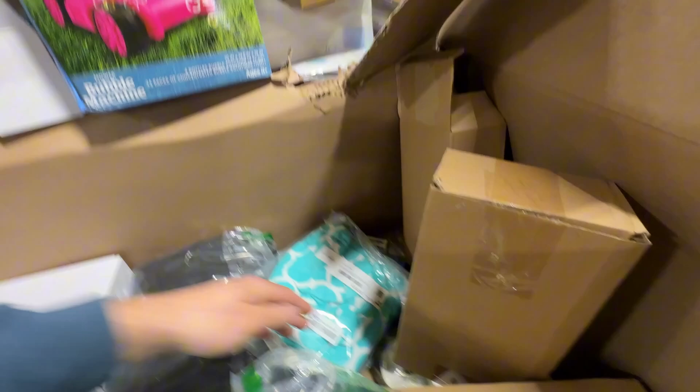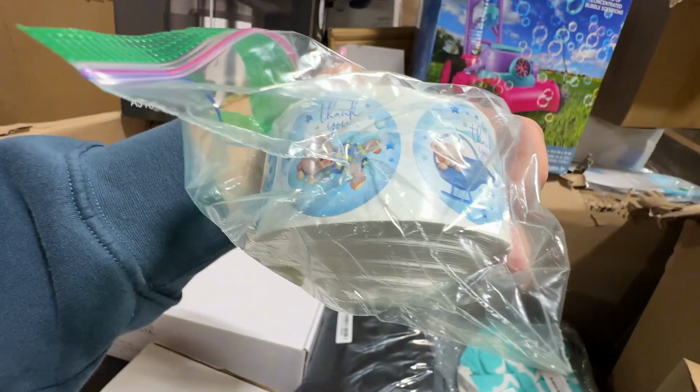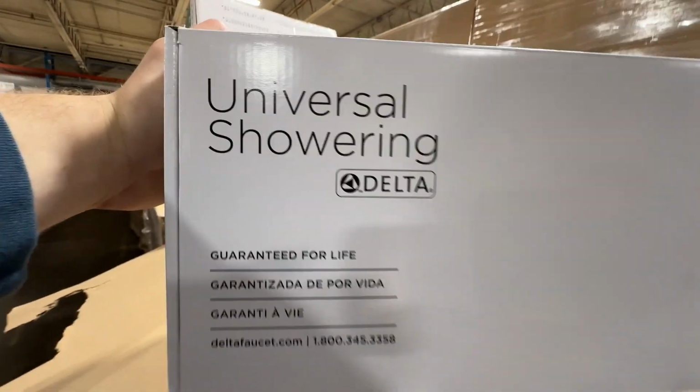Alrighty, moving on. Stickers. We got an it's a boy sticker. And then this is a nice item. Oh, definitely. This is definitely an eBay item. This is definitely an e-commerce item. Delta is a very popular brand. If this item is complete, which it looks very, very good, it should be.